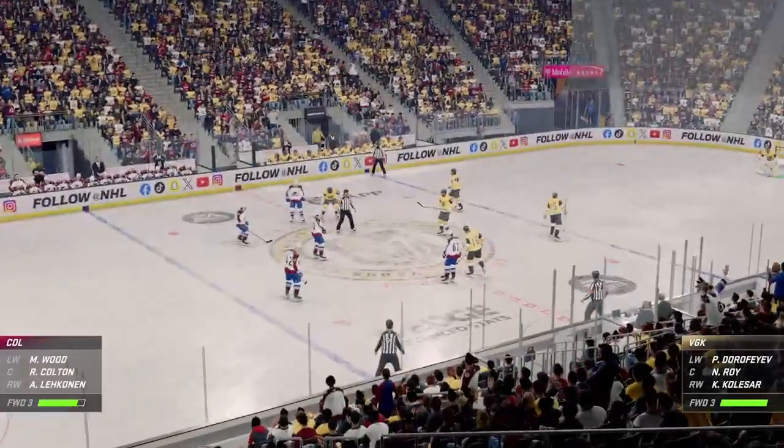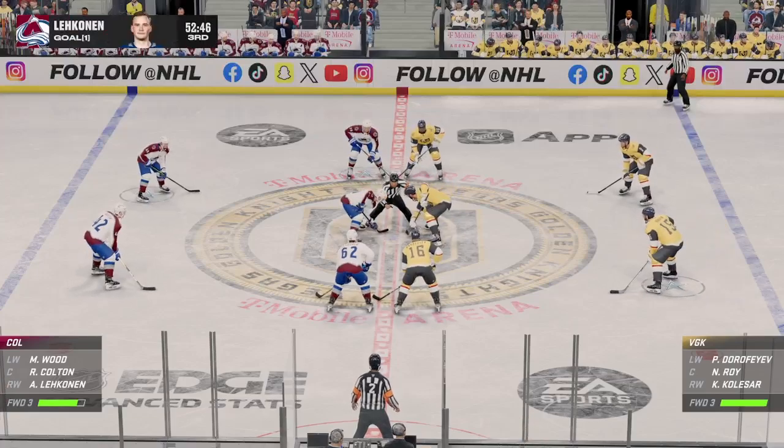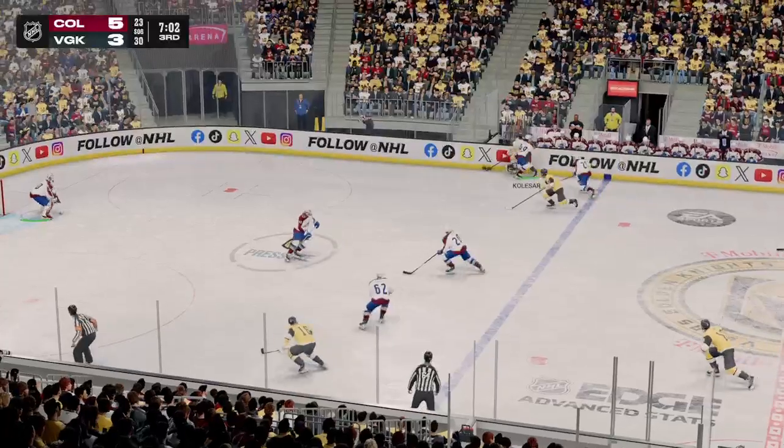Colorado's now up by two here in the late stages of the third. It feels like time is on their side. Time is on their side, but they're going to have to finish it. And the clock seems a little thin right now for them.